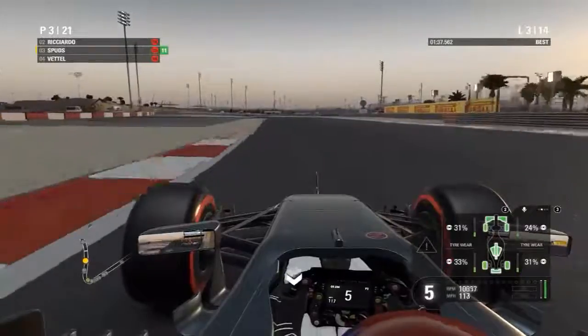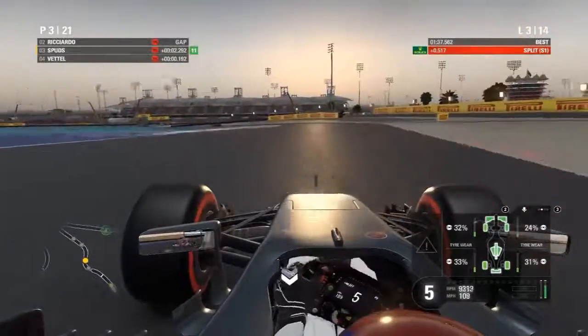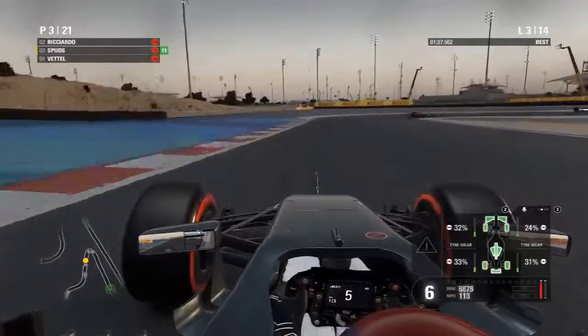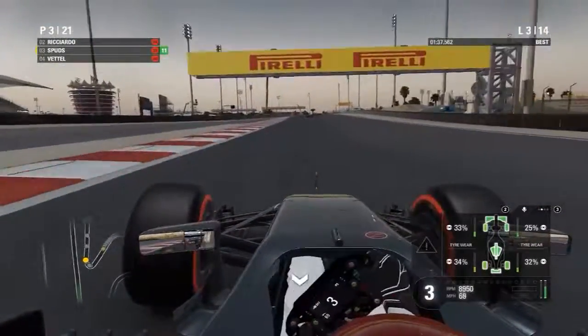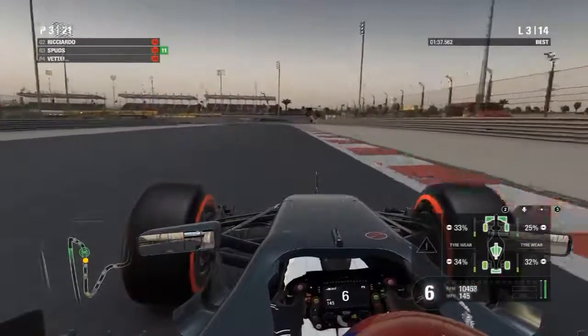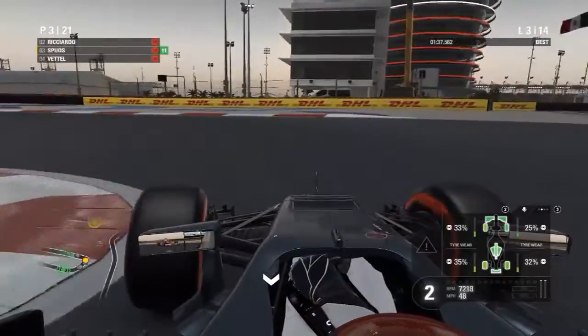But anyway, let's get back to this race. We're currently 5 tenths down. I think that's on our delta. But Ricciardo and Rosberg are up ahead. I mean, at this point, I just can't believe I'm in third right now. I was kind of expecting to drop back or something, but you know, we're doing well. We're doing really, really well.